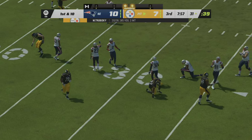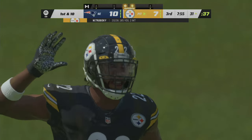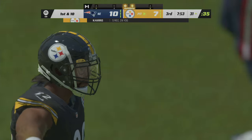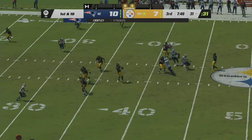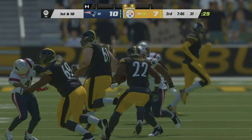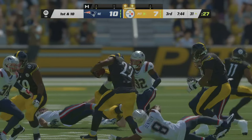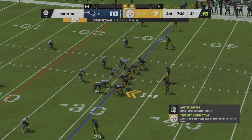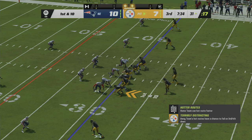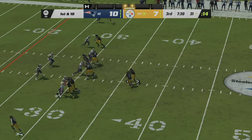And he'll be taken down here just shy of the 30. And certainly had success throughout this contest getting him the ball in the passing game, and there he picks up another first down. Whatever they saw going into this one, they've been able to capitalize on it, and no adjustment has been made to take it away. They couldn't ask for much more to this point in the second half.